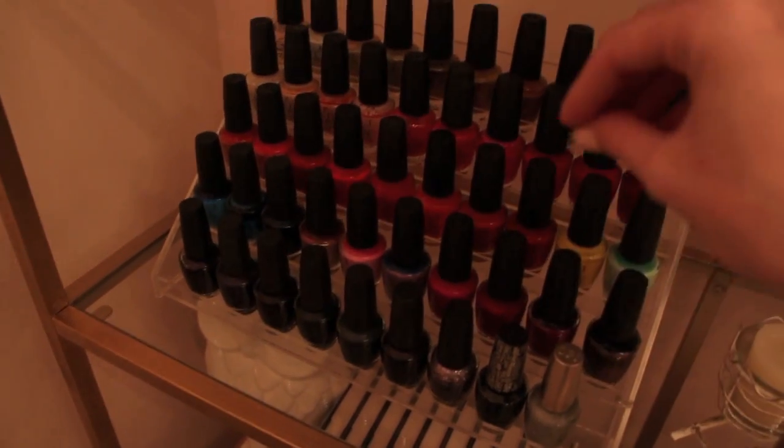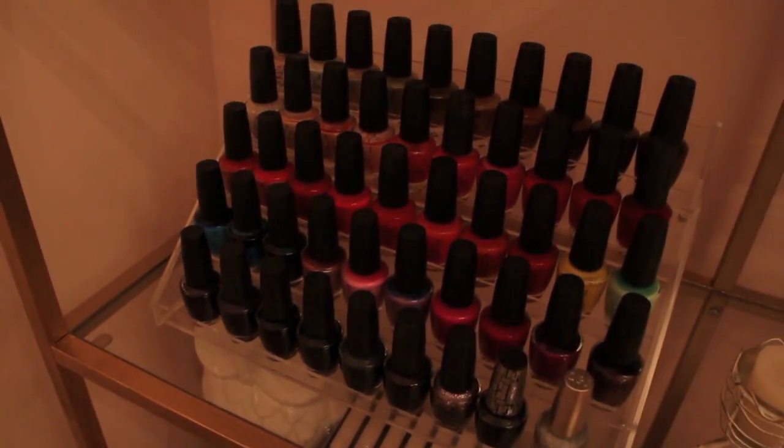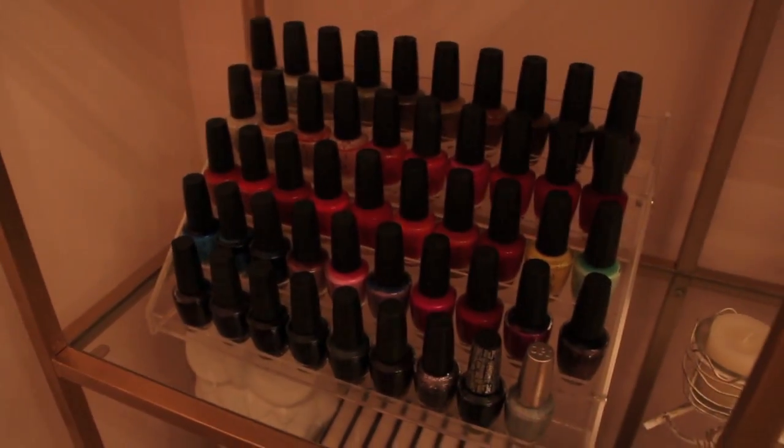I want to get 3 more, replace these 2 and have it done, but I don't just want to buy colors to buy them. I want to wait until there's a color that jumps out at me that I feel like I have to own.